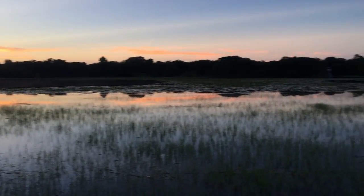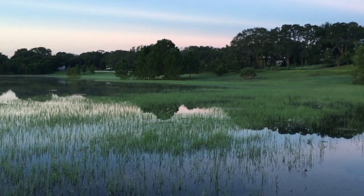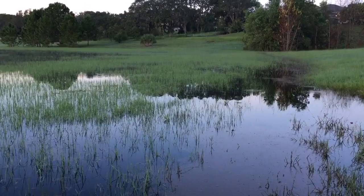So in a little while, we'll switch to the swimbait as they get a little bit more active. Hopefully they'll still feed, and I'm still looking to catch a decent one this morning for you.